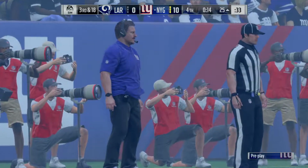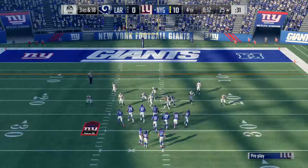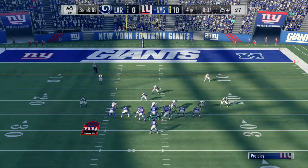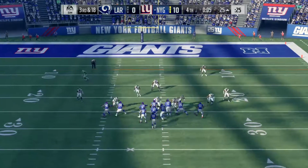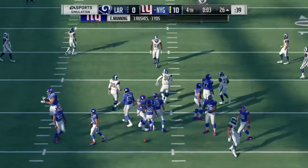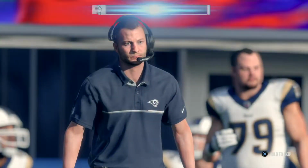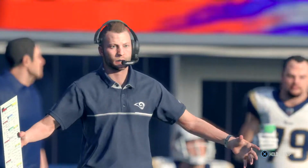The Giants on 3rd down. They've hit on 6 of their 8 tries. Very good. This will be a tough 3rd and 18. Down to a knee one more time, and that should just about do it. The storyline in this one, Charles, no doubt.